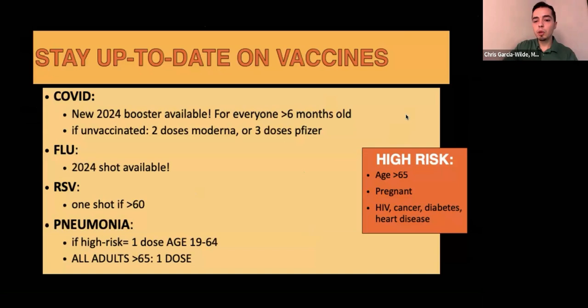And then finally, these are the most important vaccines for this winter to prevent any of these respiratory distress symptoms. If you haven't gotten a new COVID booster, they did come out this fall, and those are designed specifically to target the most recent COVID infection, the virus that's circulating right now. So definitely recommend a booster, as well as the 2024 flu vaccine every year. We recommend that as well.